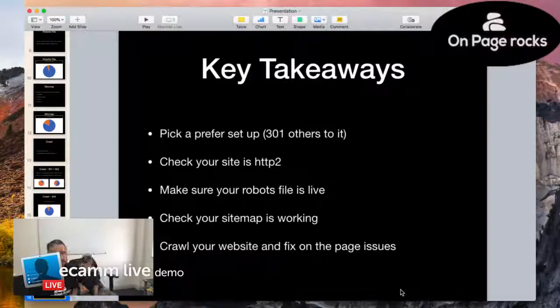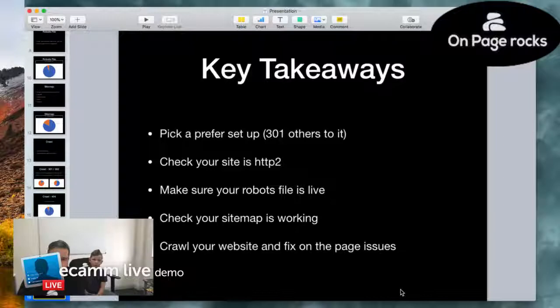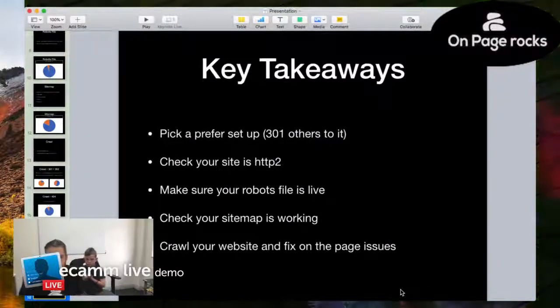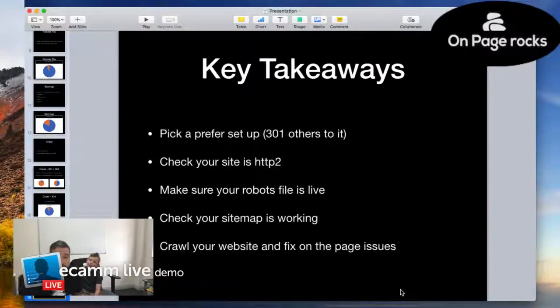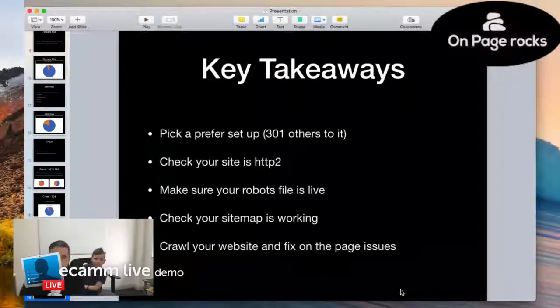So the key takeaways from today's quick webinar: pick a preferred setup, HTTPS preferably, either with a subdomain or without subdomain, and 301 all the others to it, but you do need to set them all up in Google Webmaster Tools, or Google Search Console, sorry, that's now called. Check your site whether it's HTTP2, yes or no. If yes, great, you've done the work. If no, speak to your developer or hoster.